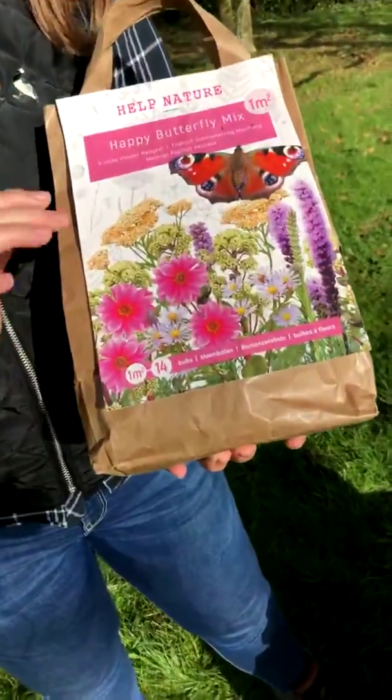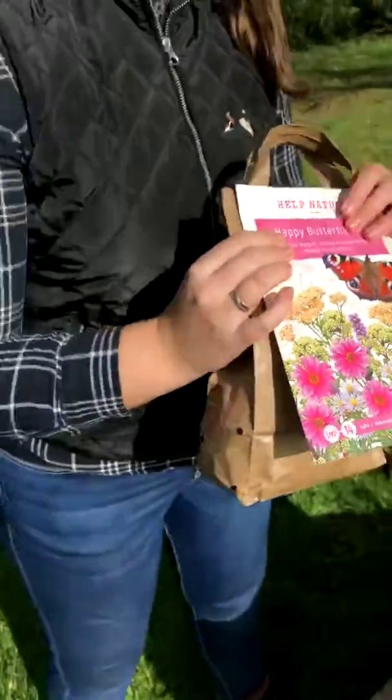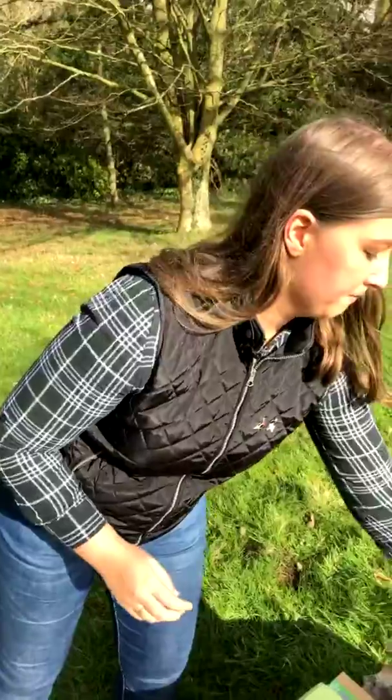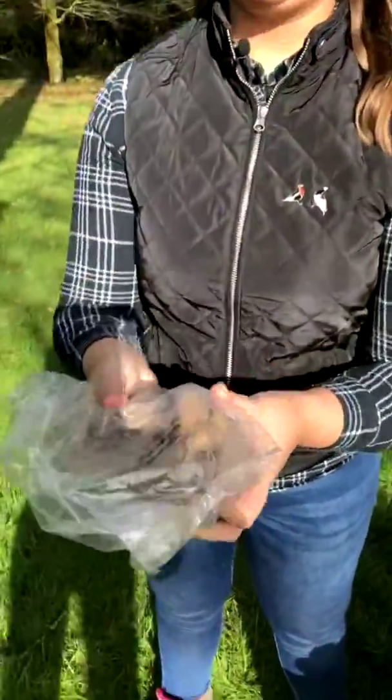So these have a variety of different plants in them. So if I show you some that we have open, this is Dahlia. So you have a nice selection of them.